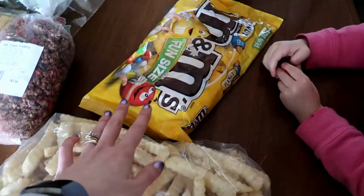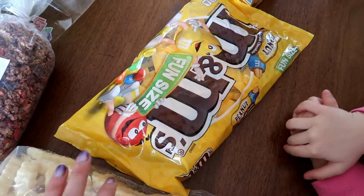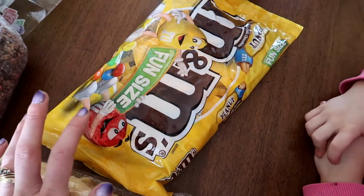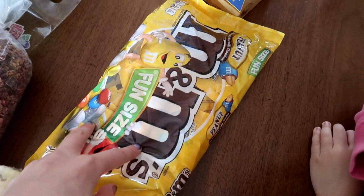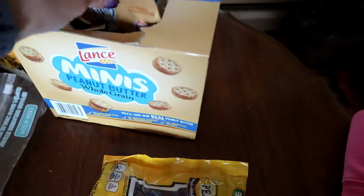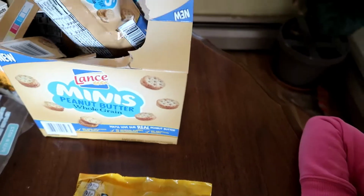Then I also got a bag of M&Ms, just for treats or for little things like putting inside a thank you card, just a little something. And these were $1 for the whole bag. And then I also got these mini peanut butter whole grain crackers. These were, I think, $1.49 for this whole thing. And there's 6 packages in each one.